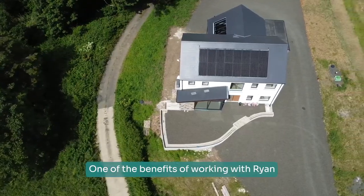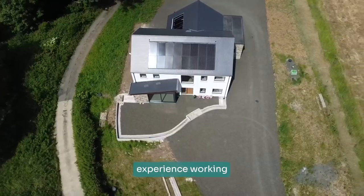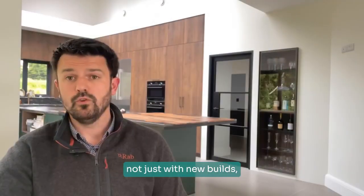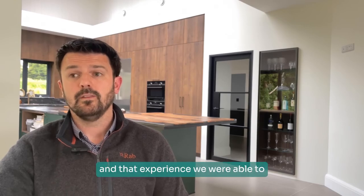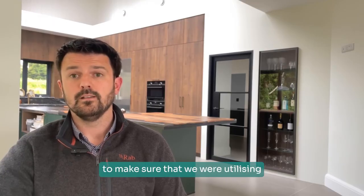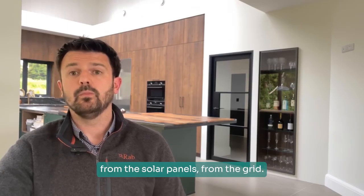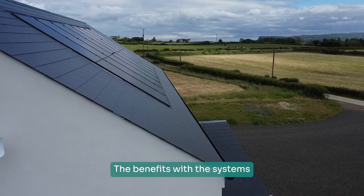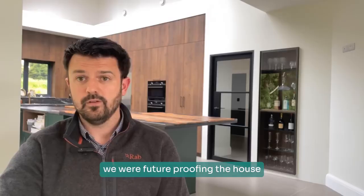One of the benefits of working with Ryan is that he has vast experience working not just with new builds but also doing retrofit on houses over the years, and that experience we were able to call upon for our new build to make sure that we were utilising the electricity in the house from the solar panels and from the grid.